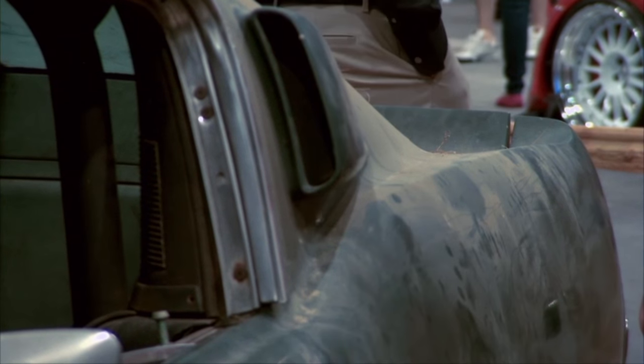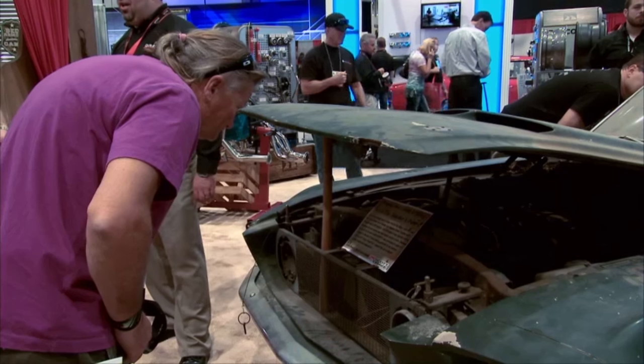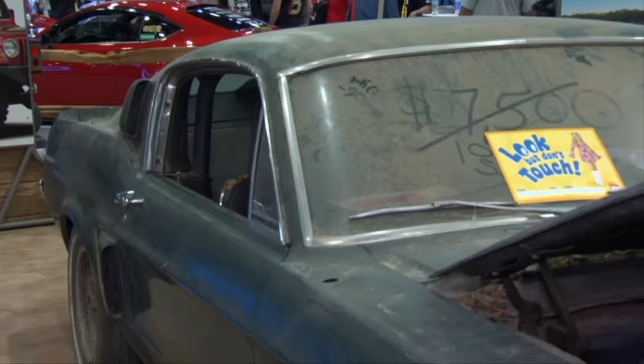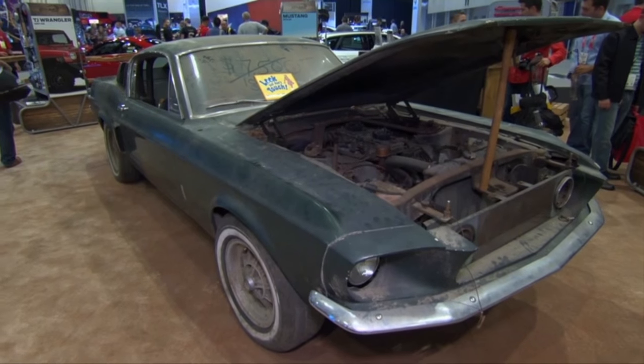Let's face it, we all dream of finding that barn find, opening an old crusty garage and seeing something like this sitting in it. In its form, right here on the floor of SEMA, this car will bring well over six figures. Amazing piece, amazing time capsule at SEMA.